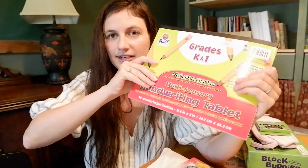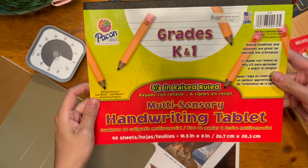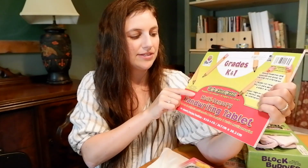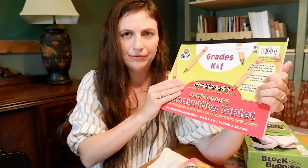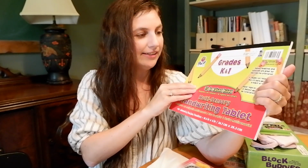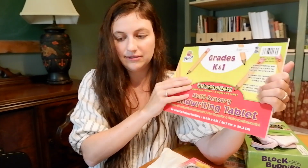Then this is a handwriting tablet with lines. I don't know if we're going to end up using it this year. What's nice about this is the lines are raised, so they are encouraged to stay in the lines. It wasn't that easy to find one of these, but I think this is more traditional. And if you just order one of those print-on-demand notebooks from Amazon, it's not going to be like this because it's basically special paper. Okay, so that's it for the notebooks.